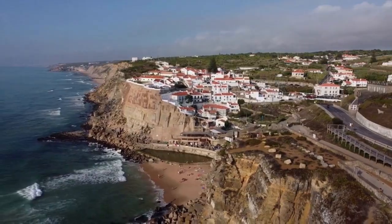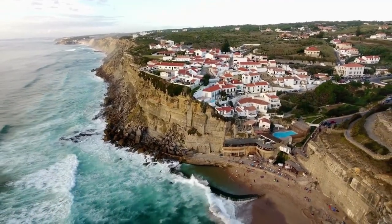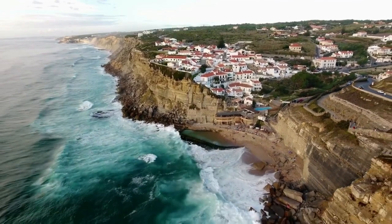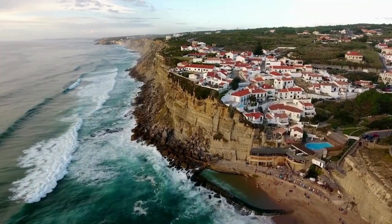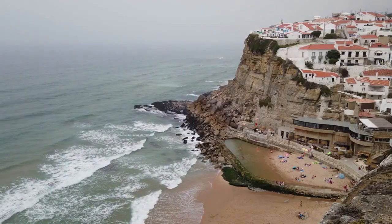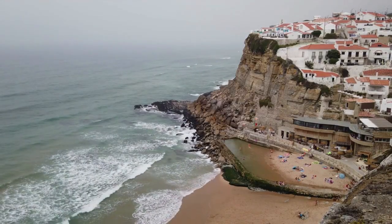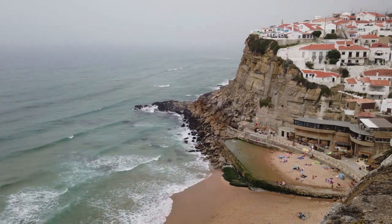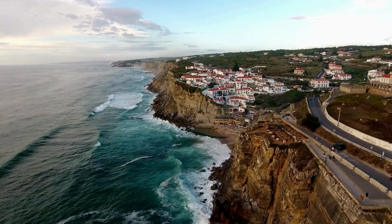Today we will showcase Azenhas do Mar. Azenhas do Mar is a seaside town in the municipality of Sintra, Portugal. It is part of Colares civil parish. It is located just 30 kilometers away from Lisboa, near Cabo da Roca, Palacio da Pena, and other attractions.